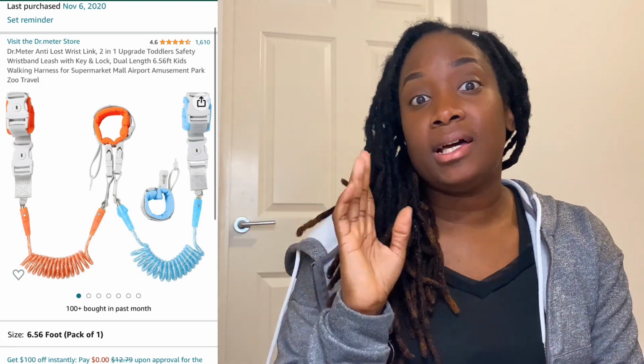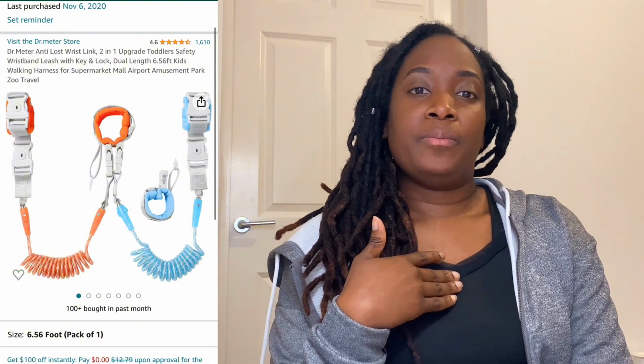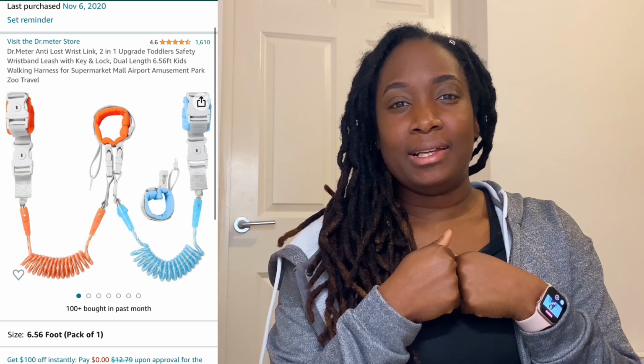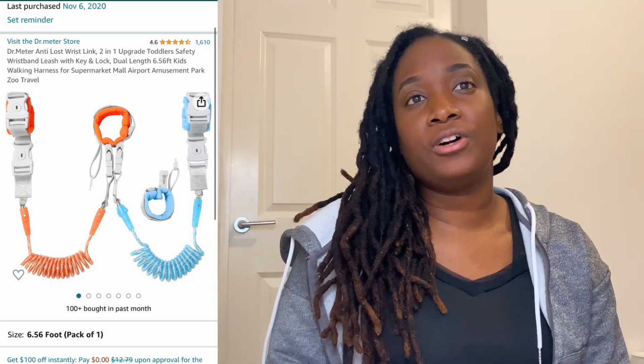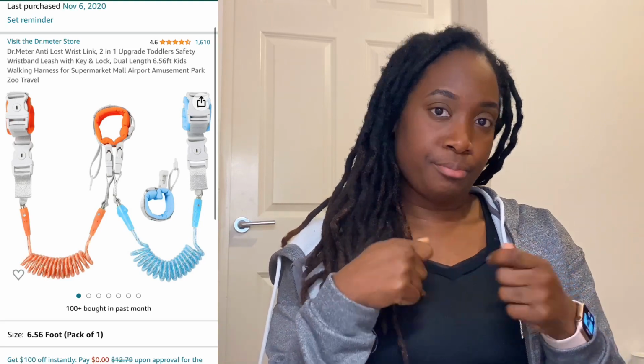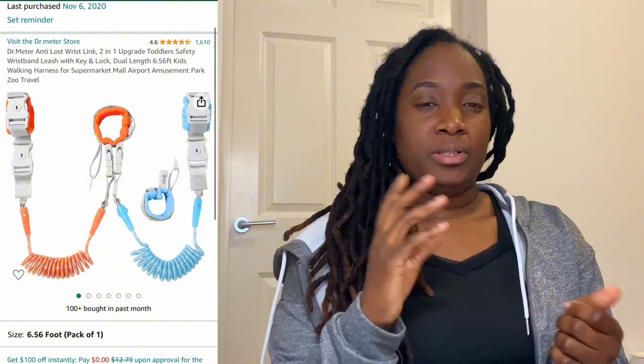So this is the one that I would recommend, and this is the one that I use. It had quite a bit of length, so it made it easier in terms of functionality. There were two independent links, and these links are unbreakable, so they were secure and they were not too tight. It was nice and comfortable for both my hands and my kids' hands.